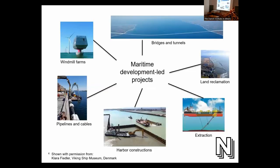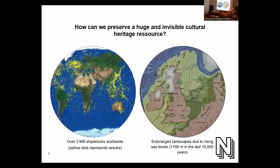Those of you who have attended this lecture series might recognize this slide that I have borrowed with kind permission from Clara Fiedler from the Viking Ship Museum in Denmark, who gave a talk on development-led archaeology back in November or December. This illustrates the extensive construction work going on at the seabed, particularly in Denmark. And these activities present significant opportunities for discovering new cultural heritage artifacts.